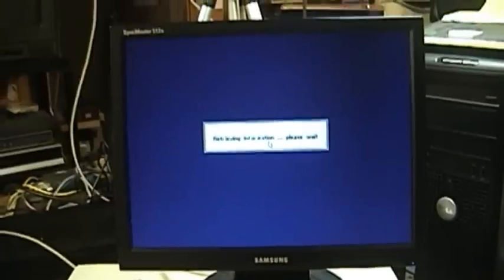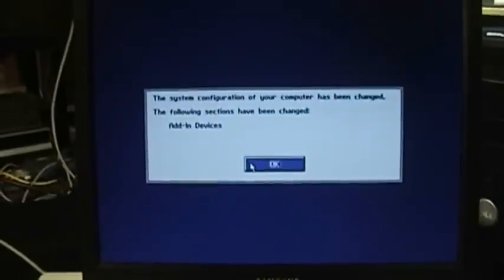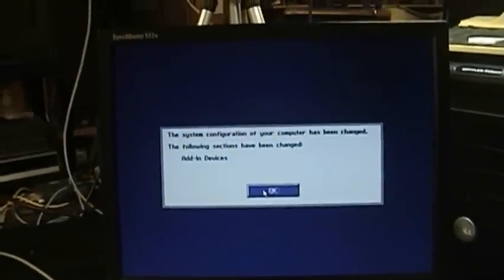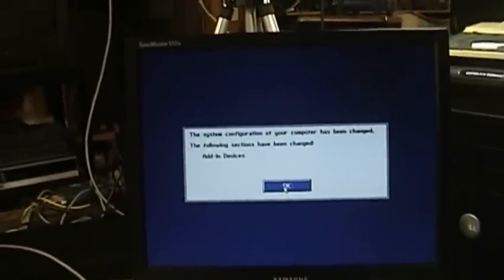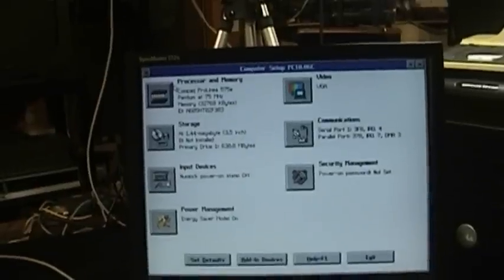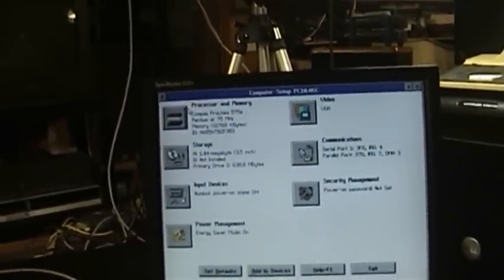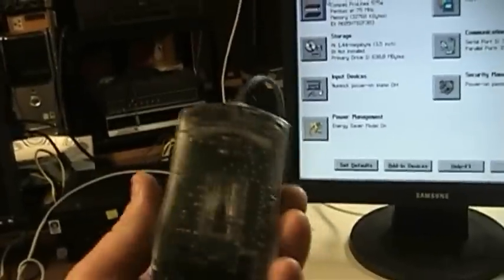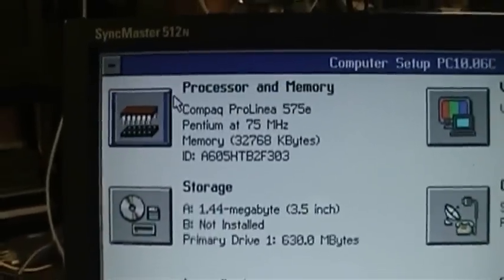And I think this entire suite of programs fits across 3 floppy diskettes. So not the most fun in the world, but this is another one of those early graphical BIOS setup utilities, like the AMI WinBIOS of times past. There were certainly others as well. The system configuration of your computer has been changed. The following sections have been changed. Add in devices. I don't know how I feel about that. And now the mouse seems to have stopped working. Worked for a little while, but now it's not even getting any power.